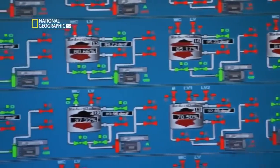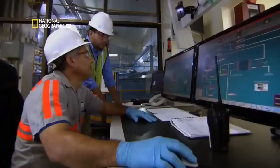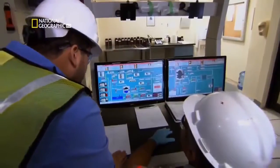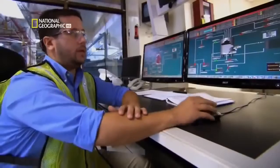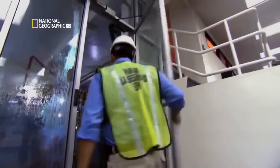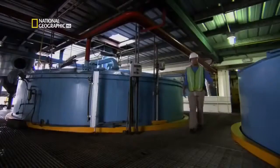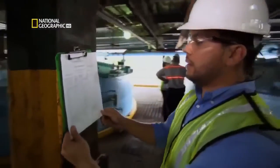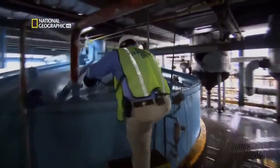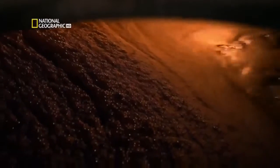The computers help ensure a consistent product. We have been able to achieve the same rum with the same quality for 150 years. The way we do that, we start here at the fermentation stage. What I have here is a tank that was just filled half an hour ago. So this tank is just starting the fermentation process.